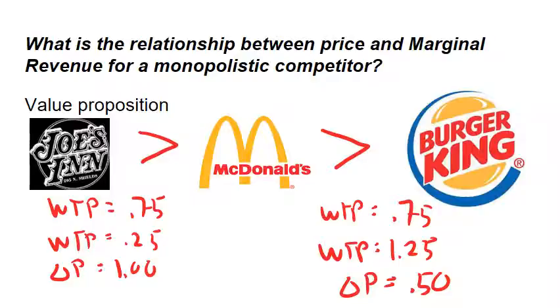Product differentiation confronts buyers with what marketing calls a value proposition. When determining where to shop, buyers must compare the prices and their differences in willingness to pay. Let's take an example of a couple of buyers who are comparing McDonald's and Burger King.